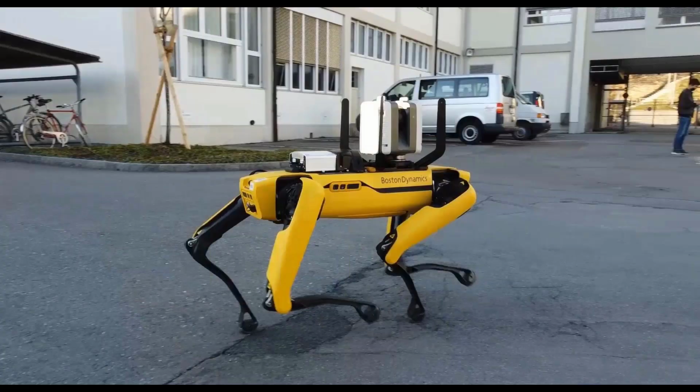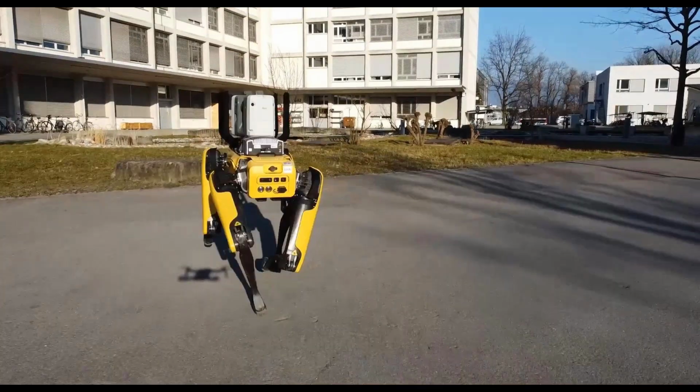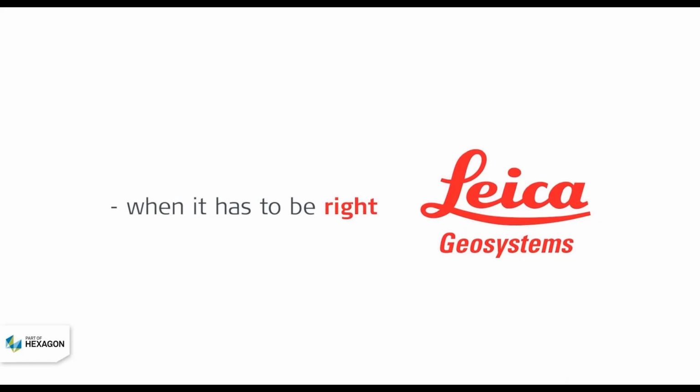That's up to you if you're interested. But yeah, I think it's a good step in the right direction. So we'll share more, and obviously you'll probably see more case studies on the internet over the coming months. So that is the RTC360 and Spot.